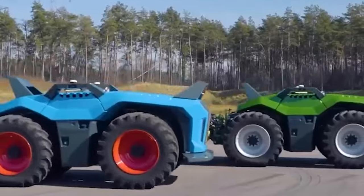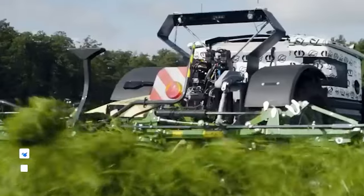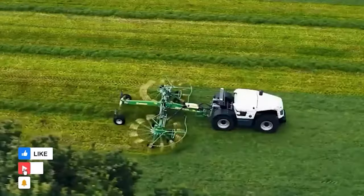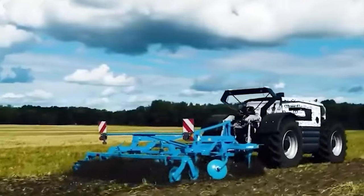Lincoln's commitment to innovation is evident in every product it offers. From plows and cultivators to seed drills and crop protection equipment, Lincoln's range of products is designed to help farmers achieve optimal results while reducing their environmental footprint.